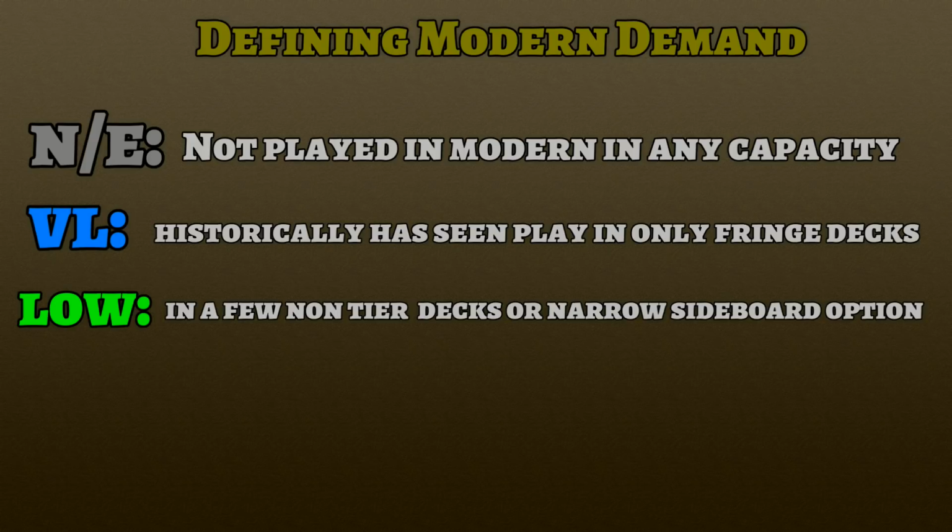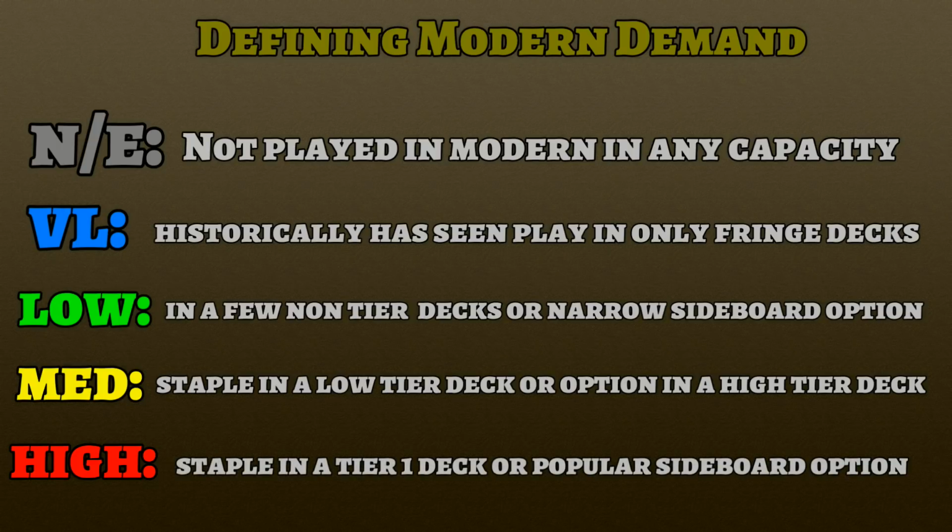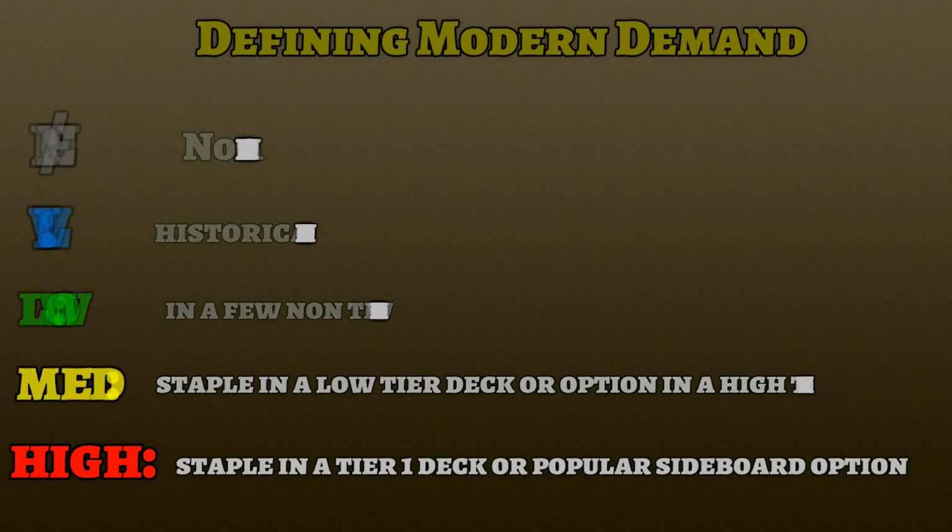Medium would be in 2 to 3, possibly even 4 decks, but in only 1 deck. So it's got medium pressure from that 1 deck. And high would be 4 or more in a very, very popular deck, or is contained as a 2-of in multiple different decks. A very, very popular sideboard card would be in this high definition.